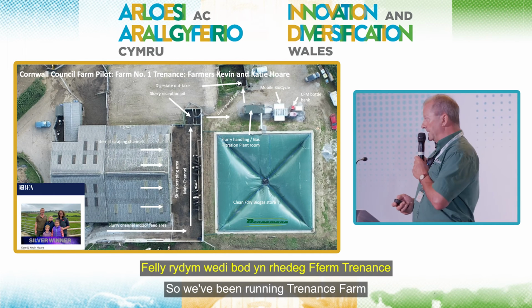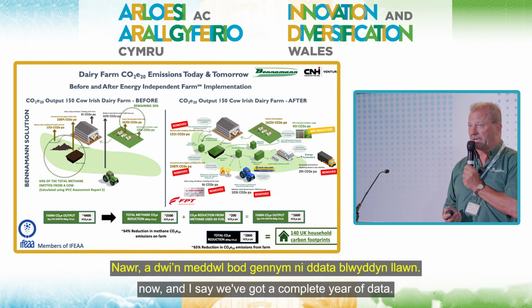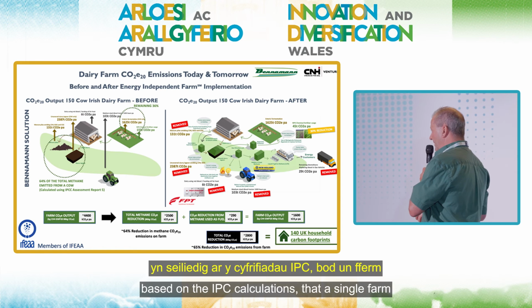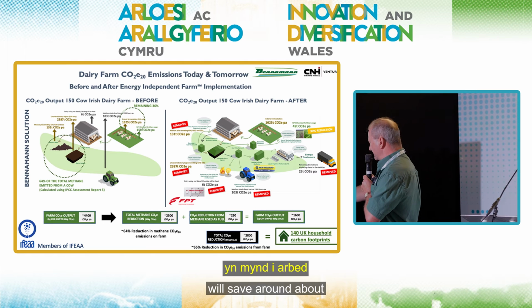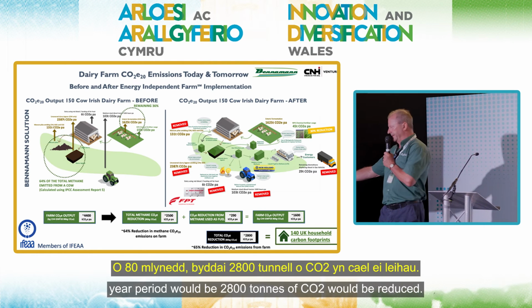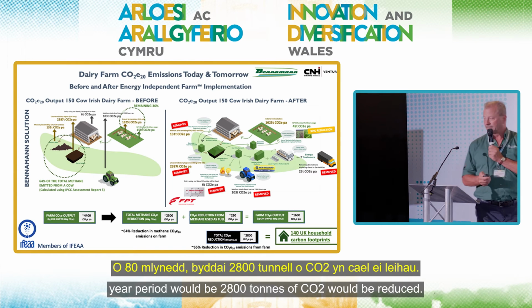So we've been running Trenance farm for about 2 years now, and I'd say we've got a complete year of data. We were predicting, based on the IPCC calculations, that a single farm would save around about 1,600 tons of CO2, and over an 80-year period, 2,800 tons of CO2 would be reduced.